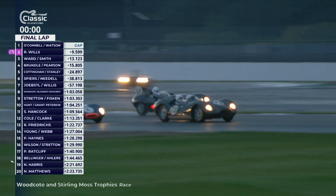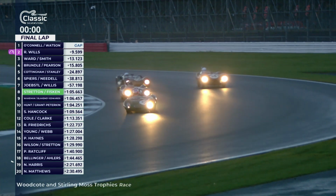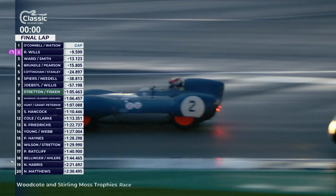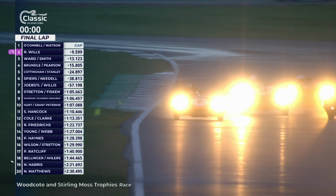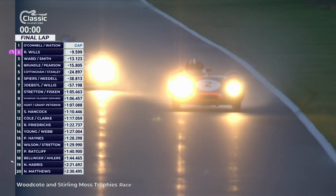So that's a really close battle for the second part of this race, as Martin O'Connell just scythes his way through with such confidence, doesn't he? Such confidence from these drivers as they make their way through the slower cars. Out onto the Hangar Straight once again, this for the last time. I think there's been a change once again in the Woodcote Trophy.